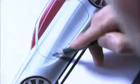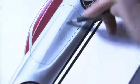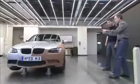The challenge for an M designer is that he starts with a beautiful BMW product. And now he's thinking about what he can change, how much he can change, how much he must change for our customers, who are different customers.